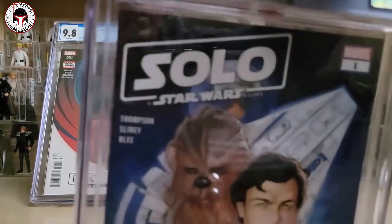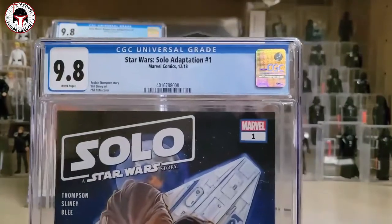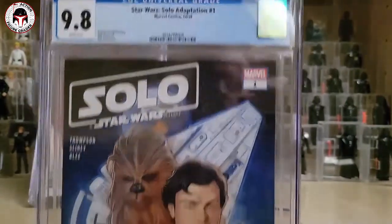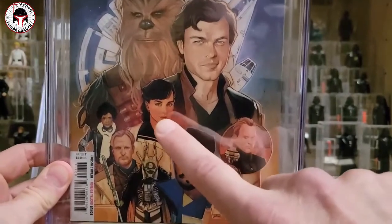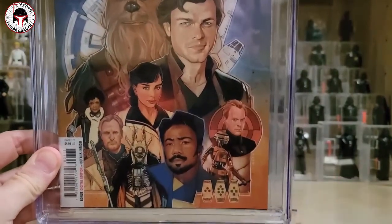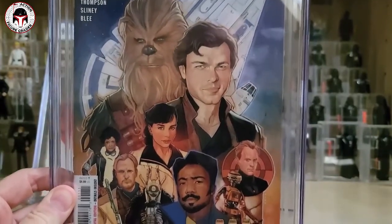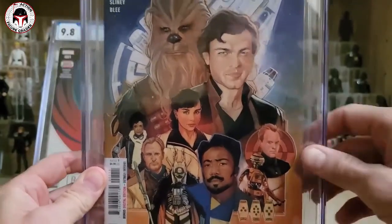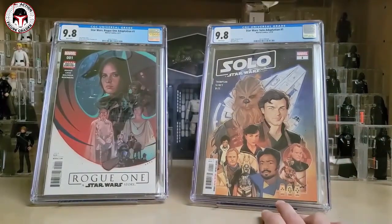The other one I got is this one. This is a very tough one to find. This is Star Wars Solo Adaptation number 1. This is the first comic book appearance of Qi'ra, as well as Dryden Vos, who was the enemy there. I don't think anything's going to happen with him, but the big reason I got this one is because of Qi'ra. Now, the funny story is, and this just shows you how weird the comic book market is.